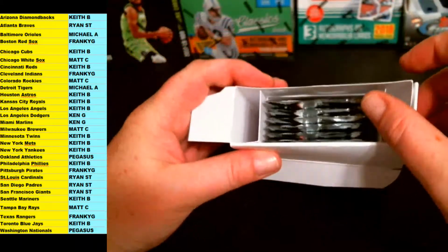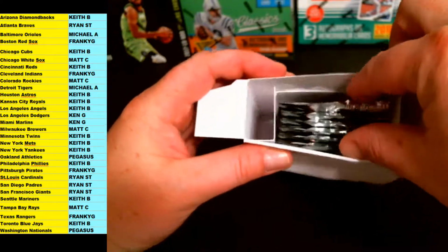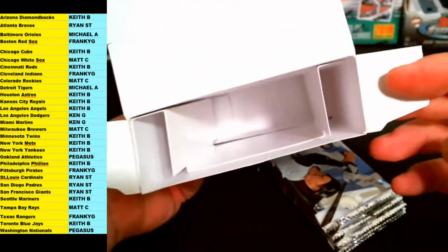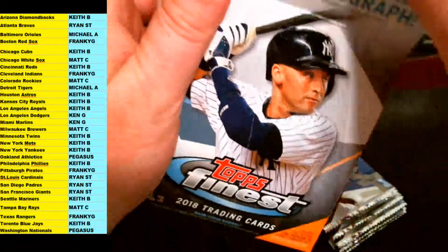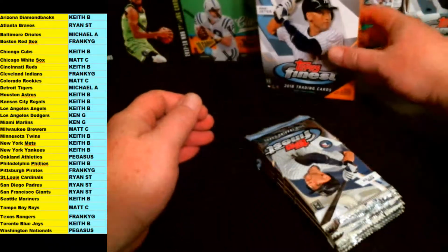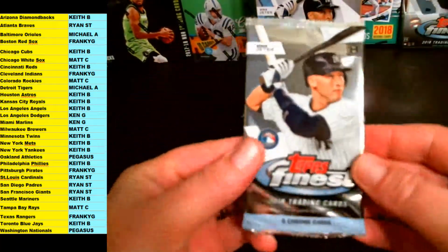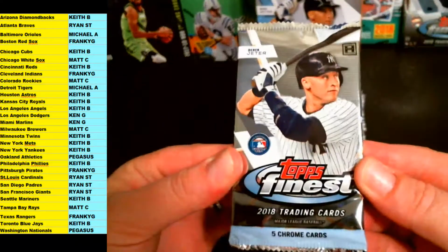So we got another, one, two, three, four, five, six packs in here. Go 2018 Topps Finest mini box number two. Thanks again for getting in on this one, guys. Good luck.